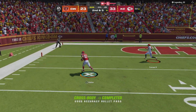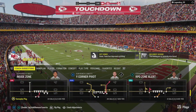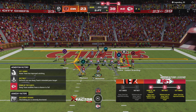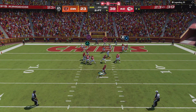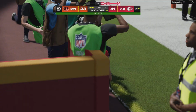Travis Kelce. And in for the Chiefs touchdown. Travis Kelce, 32 yards. And the Chiefs are an extra point away from making this a 3-score game. Mahomes will throw for it. And this one's caught. And their 4th quarter lead grows by a couple more.